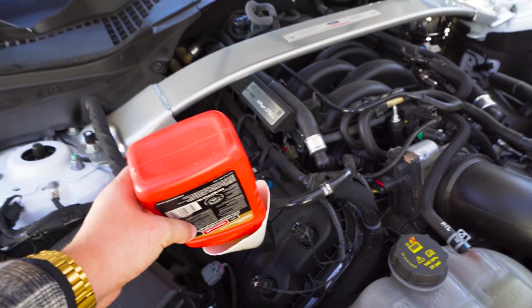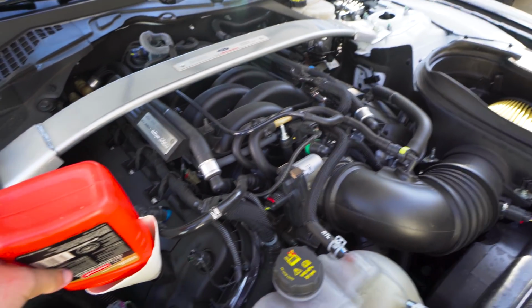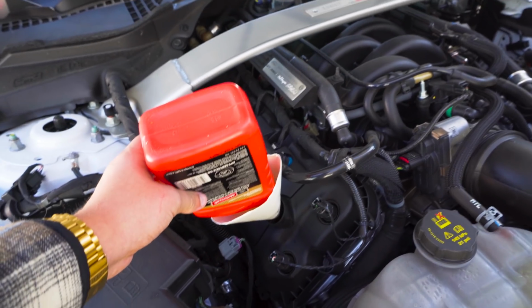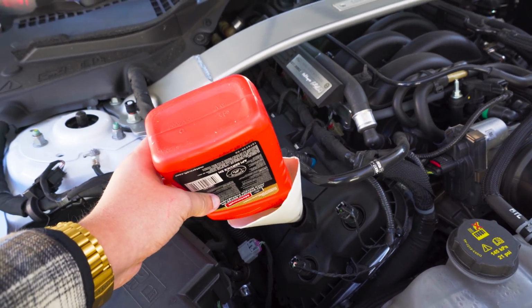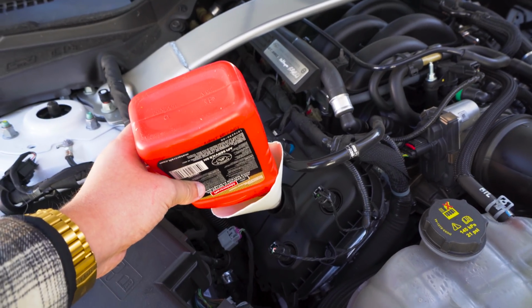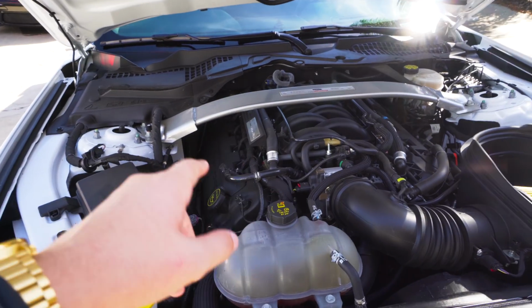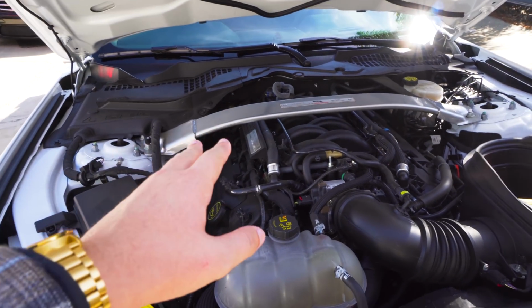The weirdest thing about the GT350 is that every time I come out here and I drive the car really hard, redlining it, I always have to check the oil because most of the time I'm getting low pretty dang fast. And you know what? Just for a reference, I'm going to show you how much oil I put in this car within the past year.